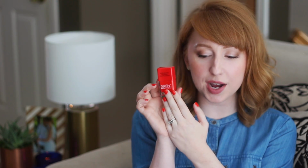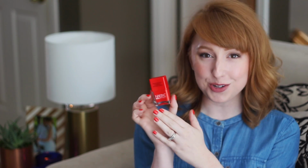I wanted something really bright with a lot of orange to it, but not too much orange, and this is just perfect. It lasts pretty good. It lasts for like 4 days perfectly, and then on the 5th day, they all chip at the same time, but I still think 4 days is pretty good, and I do think this color is perfect for summer.